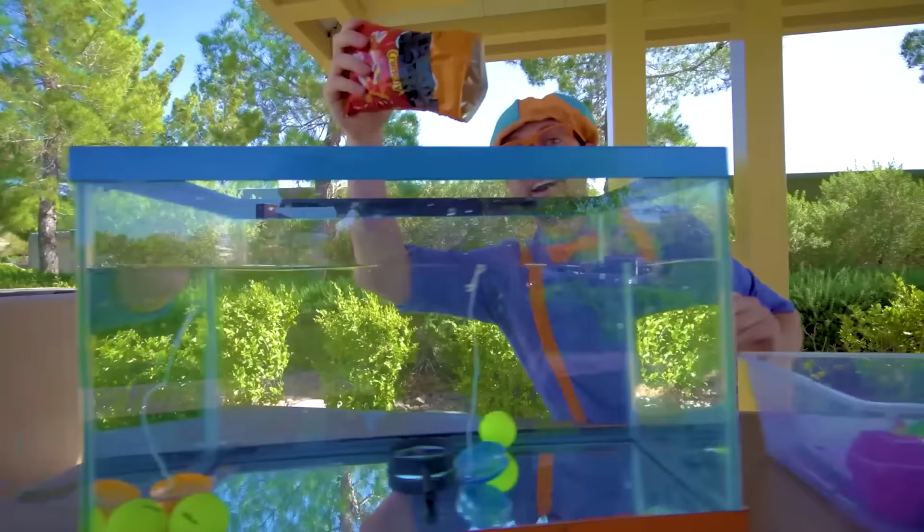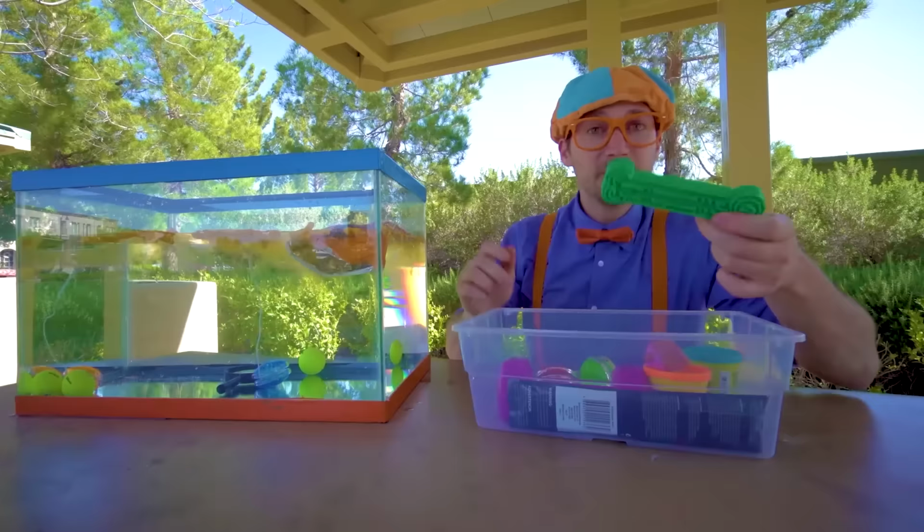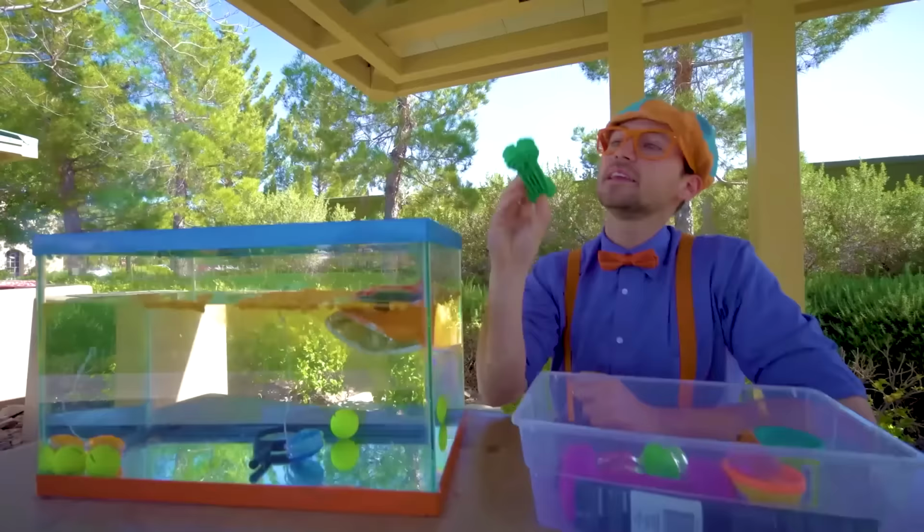Whoa! All of those float as well. Let's put the bag in there too. All right, let's see. Oh, the dog bone, that's the color green. Do you think it'll sink or float?